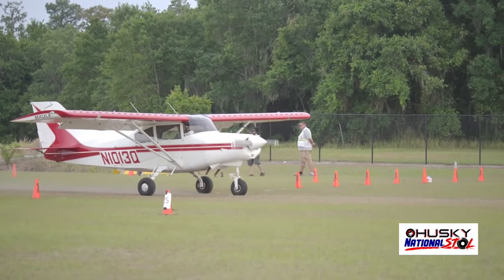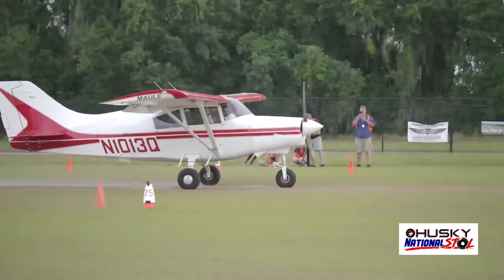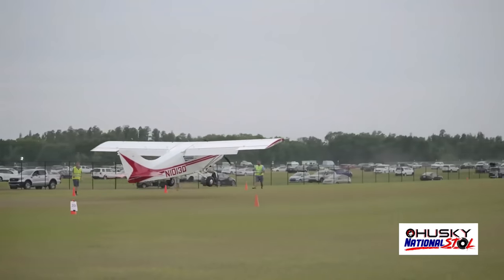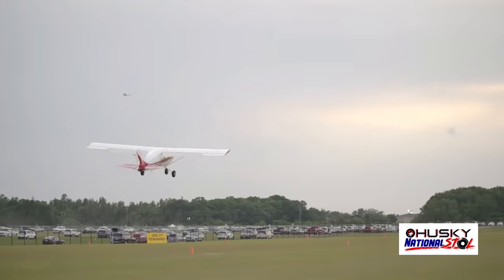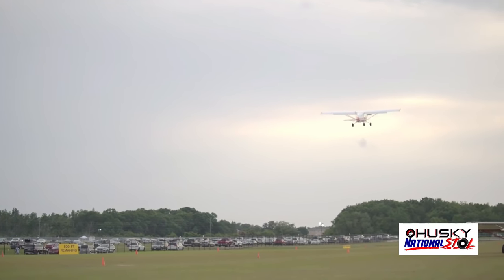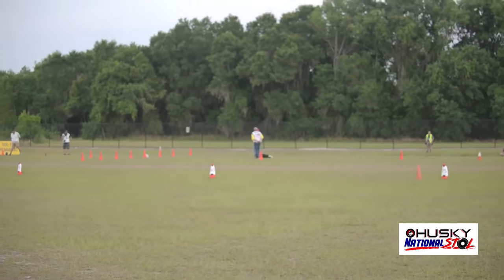Here comes Bobby Kerr. This is the Maule. 1996 Maule. Whoa, no, there we go, nice. That was nice. Very nice. You'll notice that technique right where the pilots will drop flaps. It's to get a little burst of lift to get them off into ground effect, get them free of the friction from the ground.